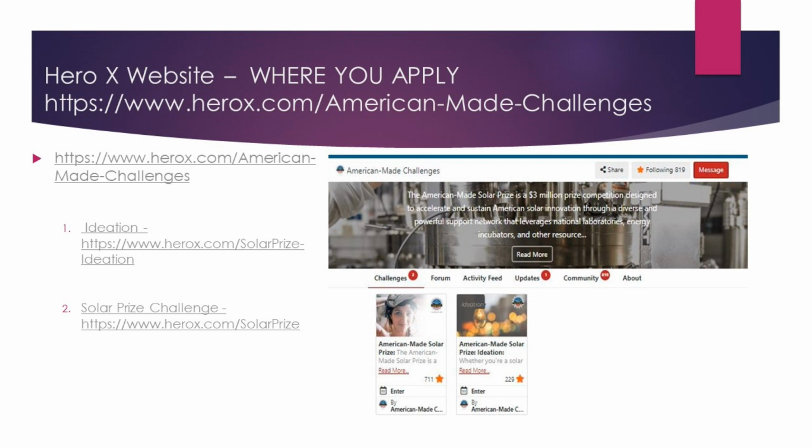But it's also a good place to get your teams to look for ideas if they don't have one. They can go onto the ideation phase of the HeroX website, pick an idea, and then go over to the next part, which is the American Solar Made Prize. This is where you compete to be in the American Solar Made Prize challenge. So right here is the website for the overall challenges on HeroX. And then there's the ideation part, where you only win $1,000, but you can get ideas, and that's where you can direct people to get ideas. And then there's the Solar Prize Challenge, where you have to go to submit your idea as a team.